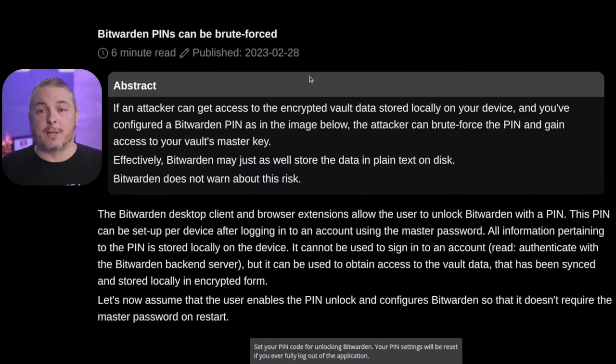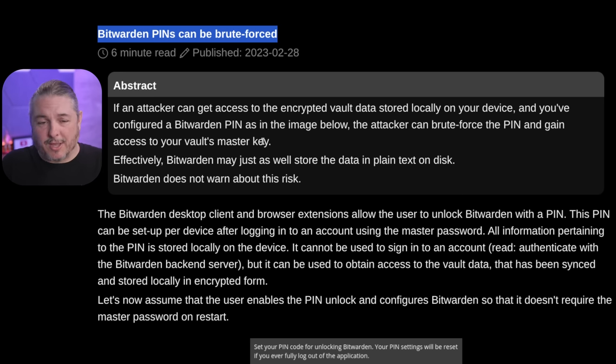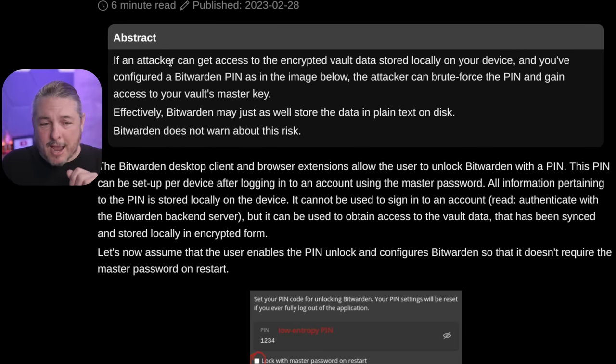So far, no one has sent me this, but I did see it on Reddit, and this was published on February 28th of 2023. Bitwarden PINs can be brute forced. Okay, that's not a really... okay, we'll read further. If an attacker can get access to the encrypted vault data stored locally on your device, and you've configured Bitwarden PIN as in the image below, the attacker can brute force the PIN and gain access to your vault's master key. Effectively, Bitwarden may just as well store the data in plain text.